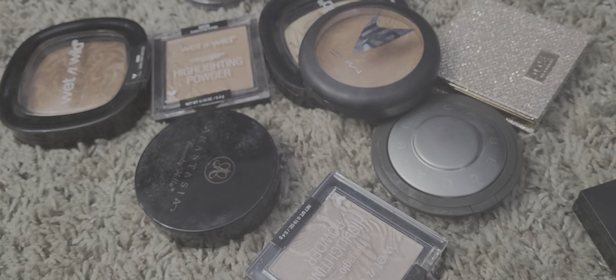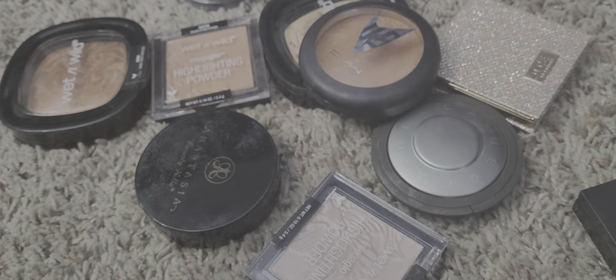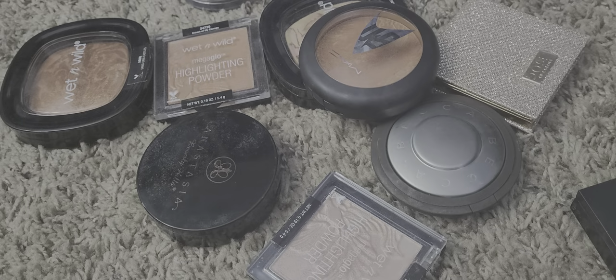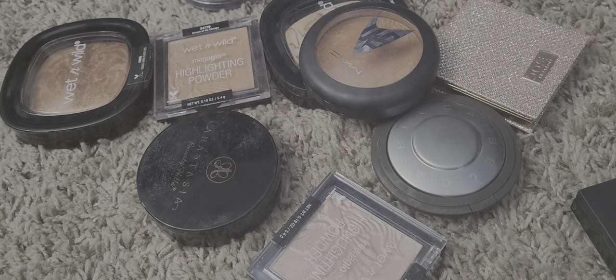All right, this one in, what is this? Stunner? Okay. You would think it would be deeper. No, same ashy shit. So that one's going. It's just a cool tone ash. This is warm ash, and then this is cool tone ashy. So those can go. I might be able to give them to a friend.